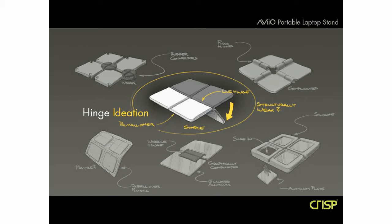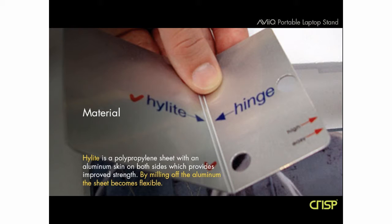Some of the larger 17-inch workstation laptop stands can be pretty heavy, and we wanted something that was a little stronger. So we did some research into alternatives, and we came across this material called Hylite, which is two aluminum sheets bonded to a polypropylene core. And when you mill away the aluminum, the plastic that's left over becomes flexible. So you have the strength in the aluminum planes plus the flexibility in the plastic hinges.